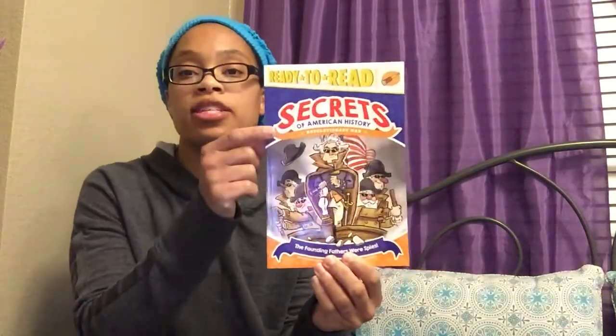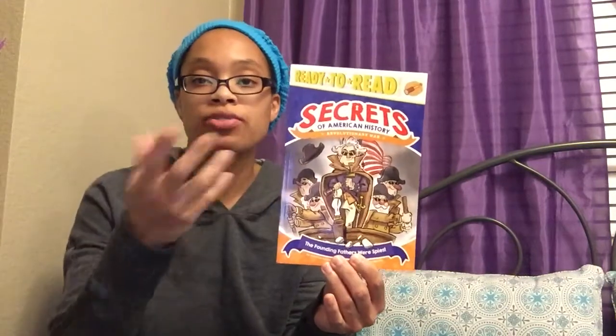I also have Island of the Blue Dolphins, and this is something, again, that we're considering for 4th grade. I also have from the Ready to Read series, this is a level 3 book, Secrets of American History, Revolutionary War, The Founding Fathers Were Spies. And this, I guess, Secrets of American History is a new kind of series within the Ready to Read series.